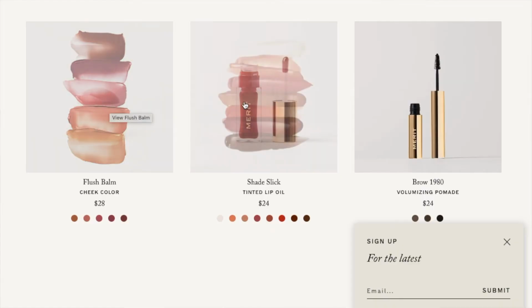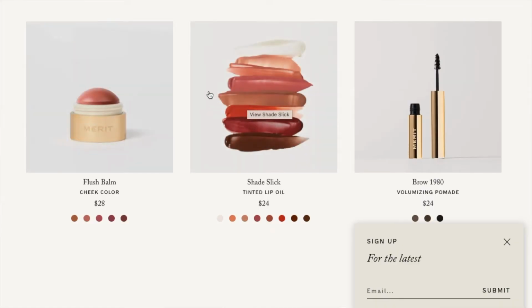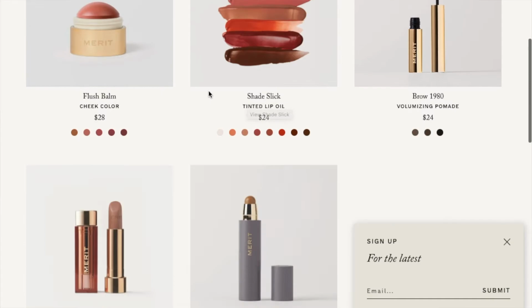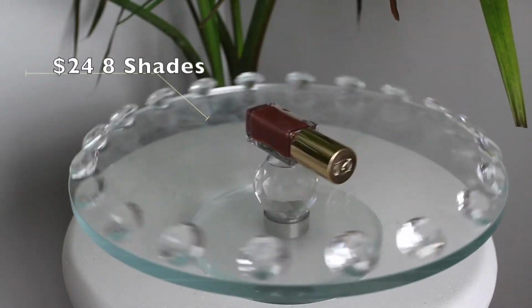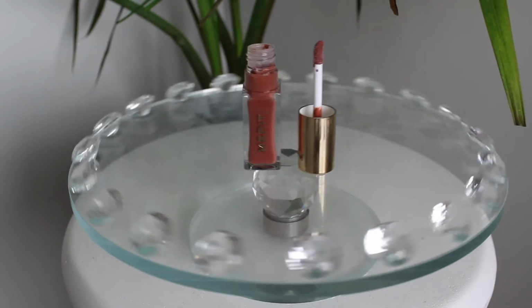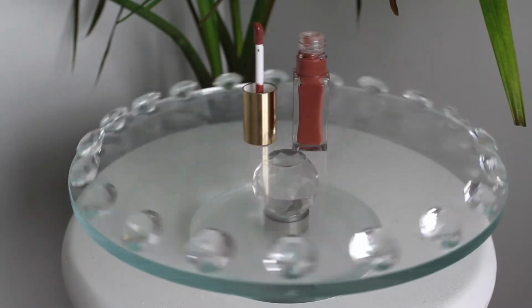So the last product I have is the Shade Slick Tinted Lip Oil in the shade Taupe, or taupe. You say taupe, I say taupe. Another luxurious looking bottle, especially because of the gold hardware, which kind of matches the gold stuff I have on, because I got on a lot of gold today. Just like one of those classic doe foot applicators.